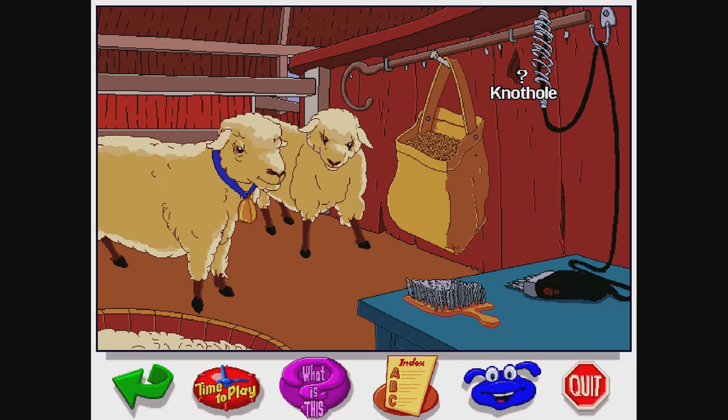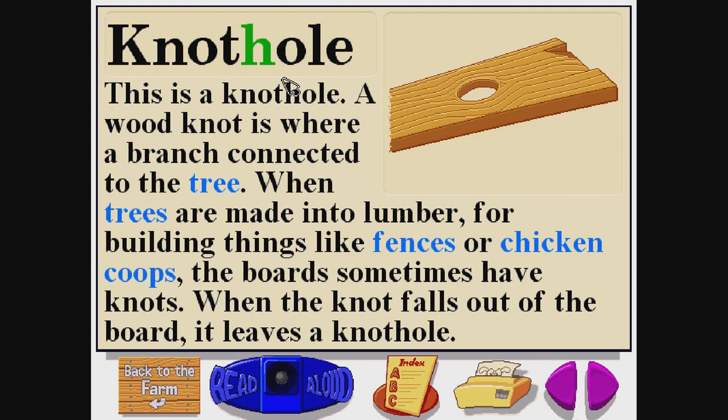Knothole. K-N-O-T-H-O-L-E. This is a knothole. A wood knot is where a branch connected to the tree. When trees are made into lumber or building things like fences or chicken coops, the boards sometimes have knots. When the knot falls out of the board, it leaves a knothole.